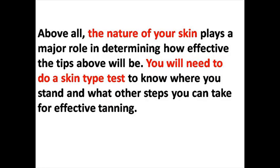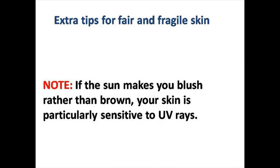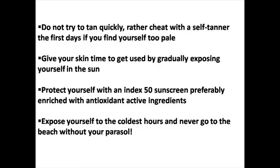Above all, the nature of your skin plays a major role in determining how effective the tips above will be. You will need to do a skin type test to know where you stand and what other steps you can take for effective tanning. Extra tips for fair and fragile skin. Note, if the sun makes you blush rather than brown, your skin is particularly sensitive to UV rays. Do not try to tan quickly, rather cheat with a self-tanner the first days if you find yourself too pale.